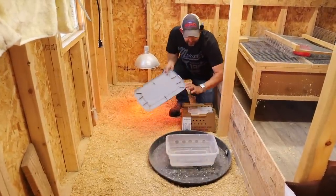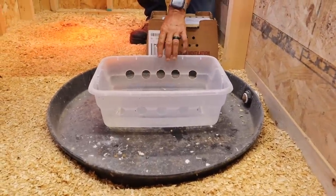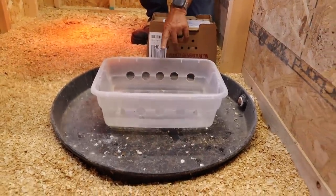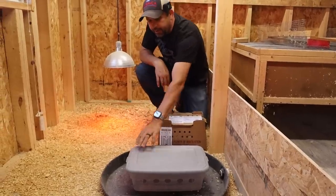You can see, I've showed you guys in the past, the last time we got ducklings, how we make these. It's just a Tupperware container or a storage bin like this with holes cut in it. These are small holes to start with. I've got another one with bigger holes for in a couple weeks when they get a little bit bigger. And we'll just gradually keep working our way up.